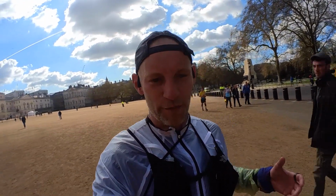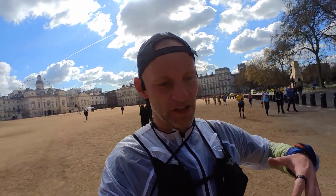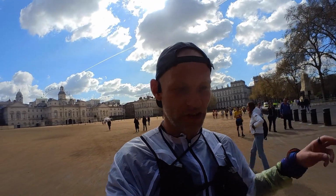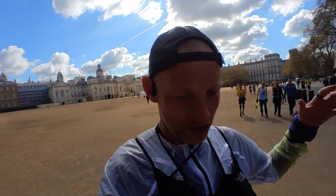The base layer top, I went for long sleeve today in the Prevayl. Important thing about this, I think, I went a size down and I've got a better fit, but again, I will do a little bit of analysis of the stats of those two things to see how the heart rate compared and the accuracy back in my home office.